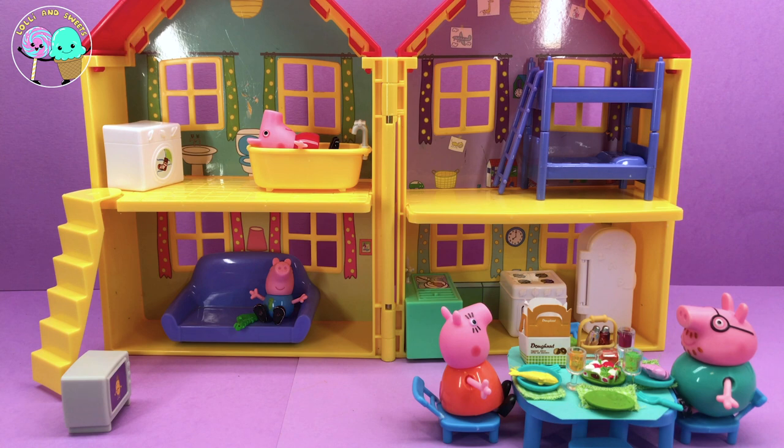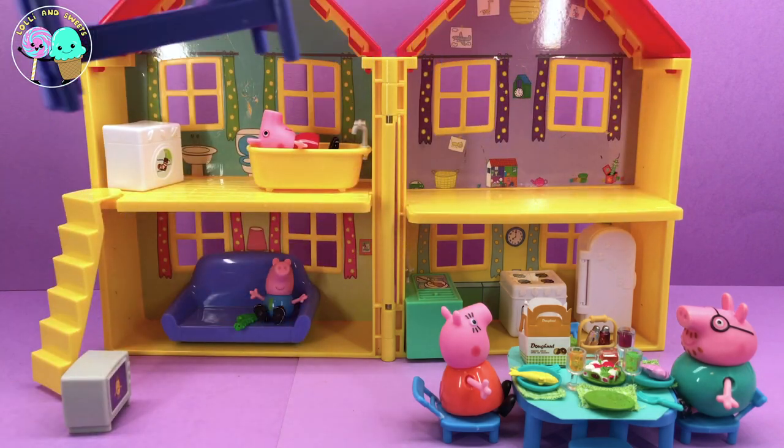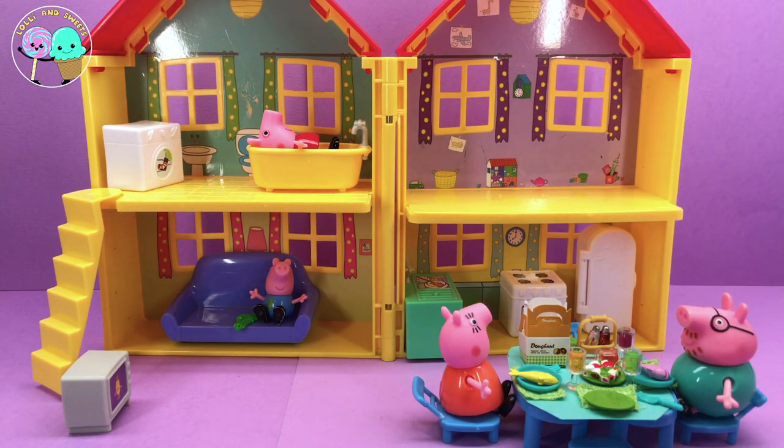Okay, now let's go into their bedroom. Now their bedroom is just adorable. Let me take out this bed so you can see the cute sticker that it has inside. It shows some toys, it shows Peppa Pig's playhouse, it shows some of their drawings, a little cuckoo clock. It is just the cutest little design.